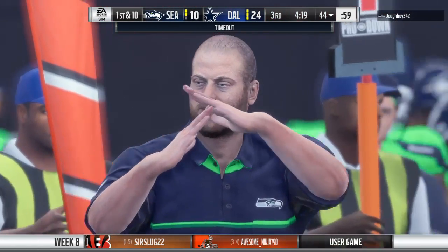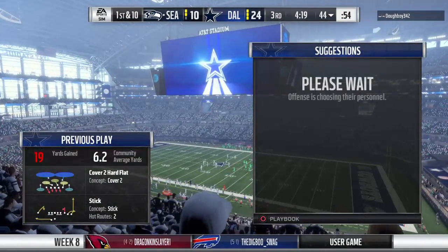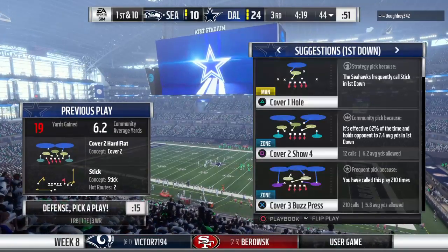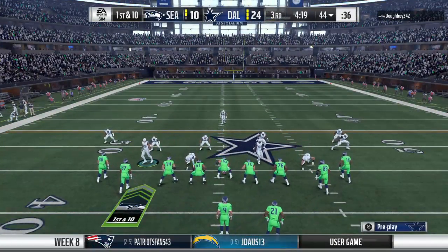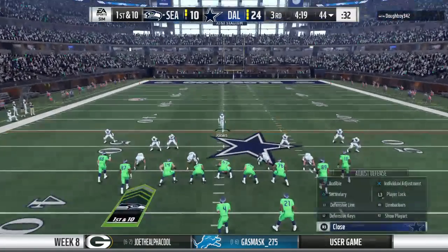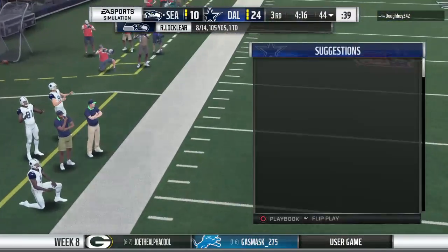And with the play clock winding down, we're going to get a timeout. It's just their first, so 2 remaining as they burn one here in this 3rd quarter. Back to throw here. And his throw here is incomplete.